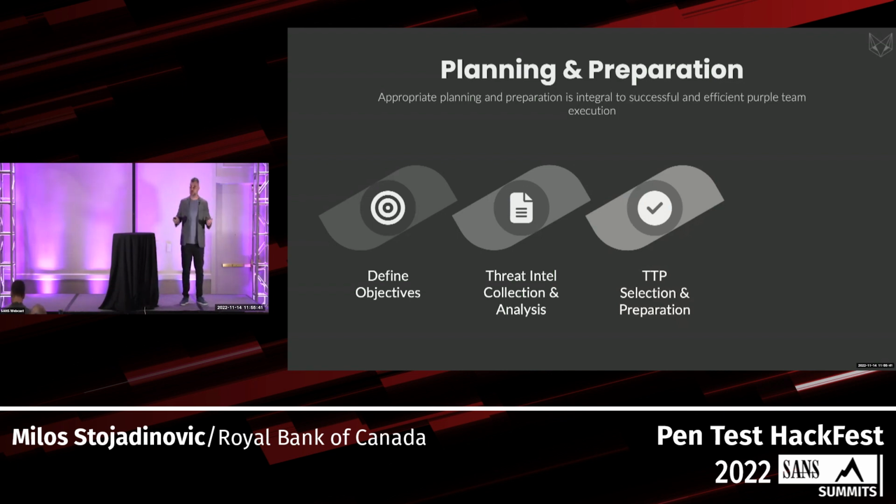Obviously, you may have to do some preparation to do that as well. You're not just going to be able to pick them out of the ether and run them. You may have to build some of this yourself. You may have to assume some of this, because to some of the points earlier, not all of the threat intel that we want is always there. Often there's gaps, and we have a part of the campaign that we know about and a part that we don't.